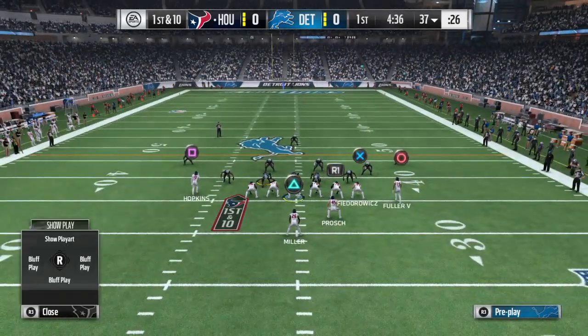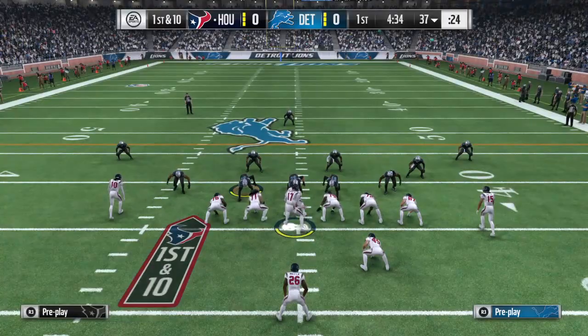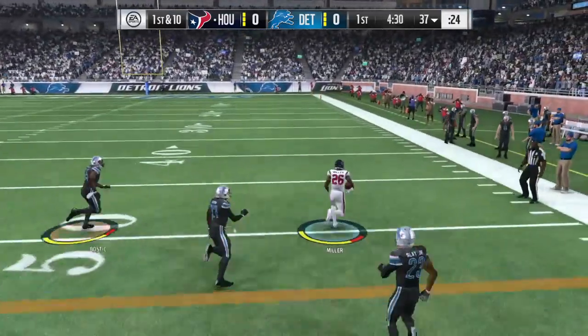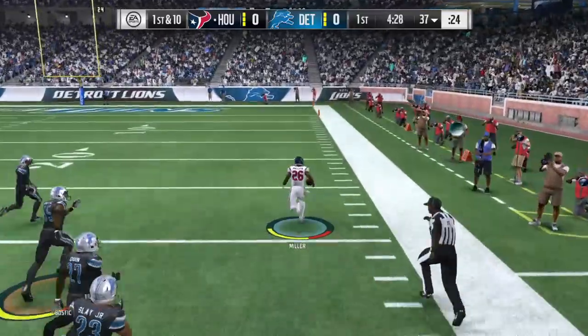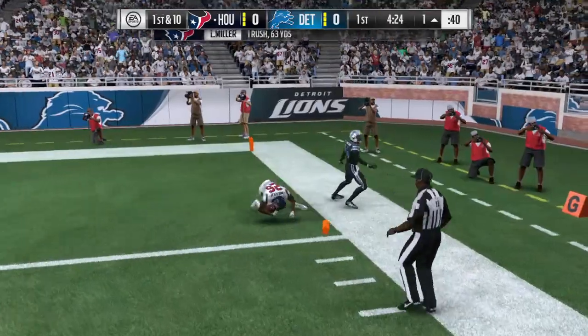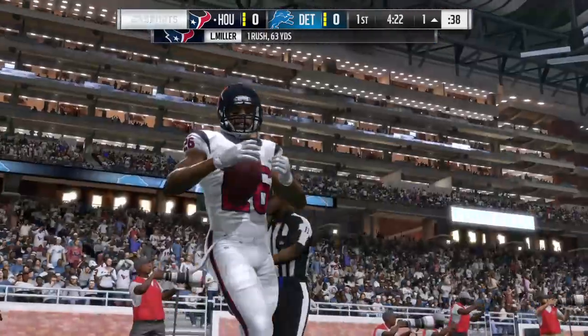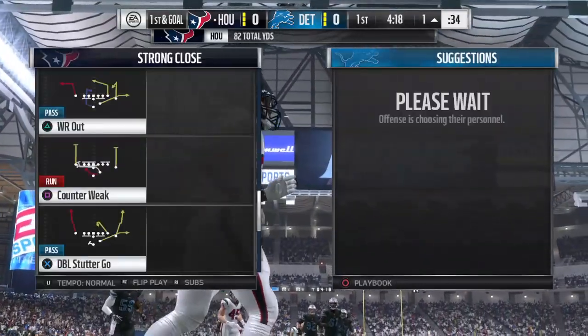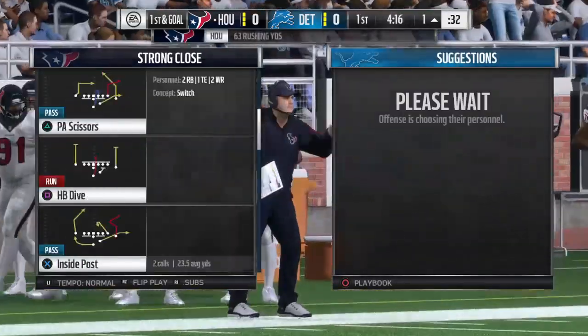Love when you see the grass or on the field turf, those rubber pellets flying up. Great catch. Now a first carry for Lamar Miller. And a cutback right sideline. Lamar Miller. And he takes it down deep into enemy territory. A huge play there for Houston. 63 yards on the ground.